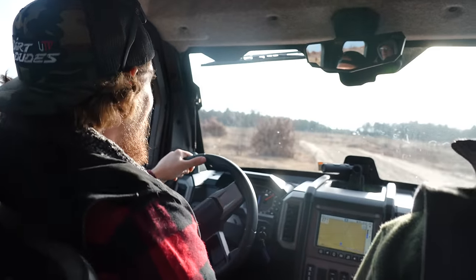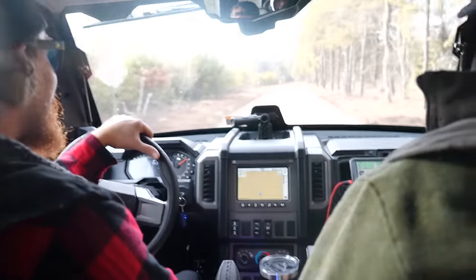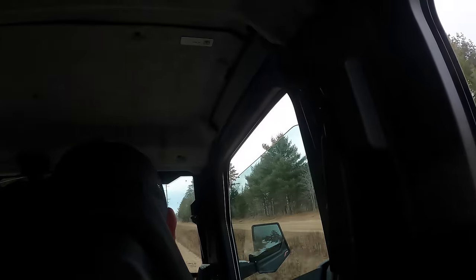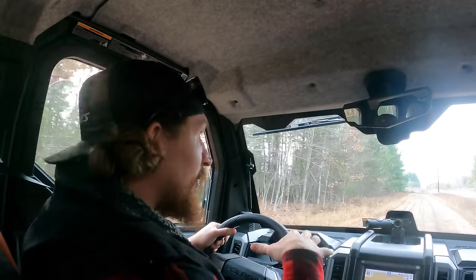Standard. Shifting gears. We are literally just running a map on a phone. We're just mapping around here. Yeah, like right on the money. 8,500 RPMs with 33s on here with all the weight.